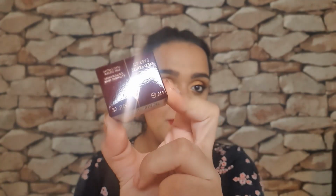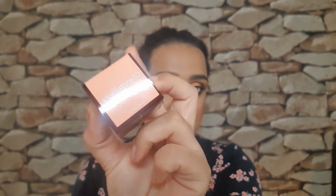It's the Eyes to Mesmerise pot. It's in the colour Rose Gold. Let's get it out and swatch it. I'm so sorry, I thought the box was empty. So let's go in and let me show you.